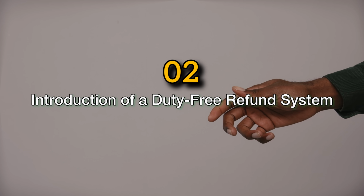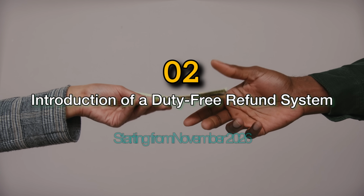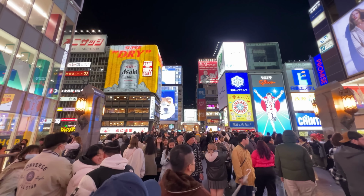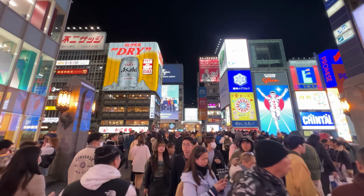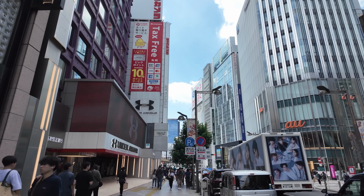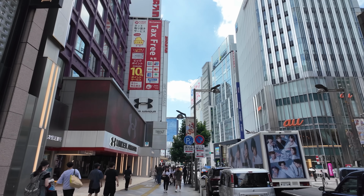2. Introduction of a duty-free refund system starting from November 2026. This change will make tax-free shopping less convenient for tourists. Currently, foreign tourists can purchase goods at duty-free stores without paying the 10% consumption tax up front.